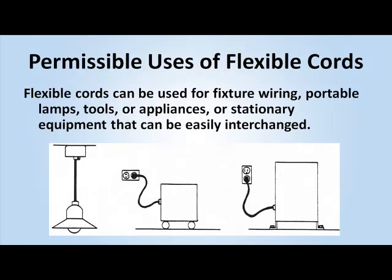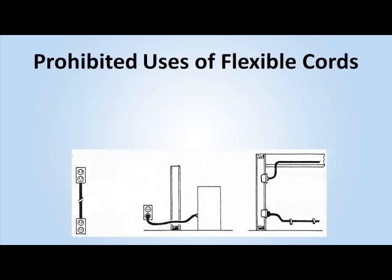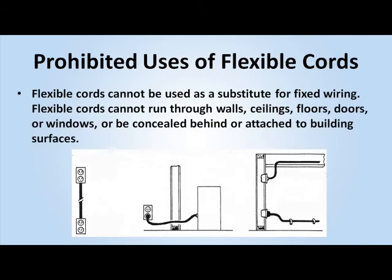Flexible cords can be used for fixture wiring, portable lamps, tools, or appliances, or stationary equipment that can be easily interchanged. Flexible cords cannot be used as a substitute for fixed wiring. Flexible cords cannot run through walls, ceilings, floors, doors, or windows, or be concealed behind or attached to building surfaces.